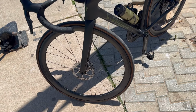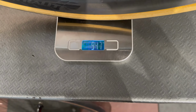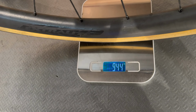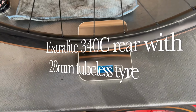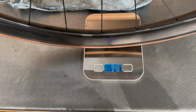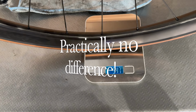And I've weighed these wheels with standard disc rotor bolts, just steel ones, and I'll be swapping those for titanium and aluminium like I did before. That'll save about 10 grams per wheel. So, yeah, really very little weight penalty. By the time you add in the fact that tubulars have tape as well, obviously these have tape too, yeah, there's not a lot in it.